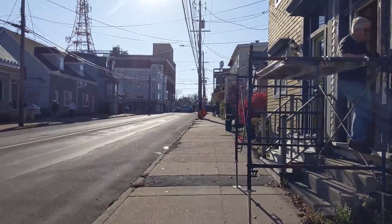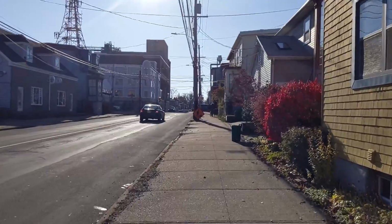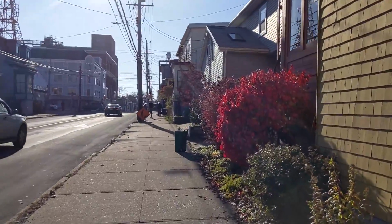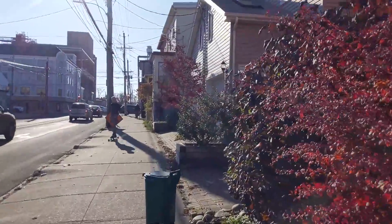Well, what a beautiful day this is. My phone said it was 13 degrees out, but it feels warmer than that. It's certainly a comfortable day today.